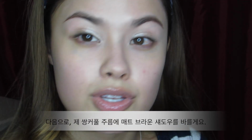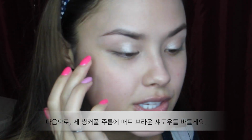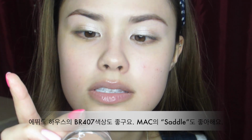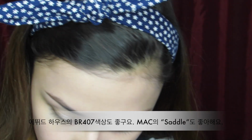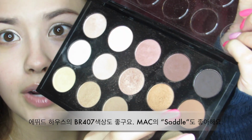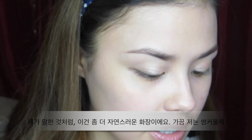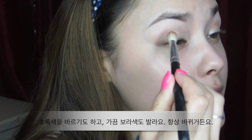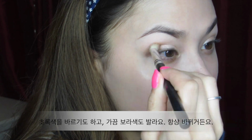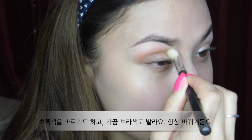Okay, next I usually always put some type of matte brown into my crease. I really like this one from Etude House, and this is in BR407. And then I also like this one from MAC, which is this one right here, and it is in Saddle. Like I said, this is kind of like an everyday, more natural look. Sometimes I'll wear green on my lids, sometimes I'll wear purple. Changes every single day, but if I just don't want to think about what to apply on my face, this is kind of my go-to.